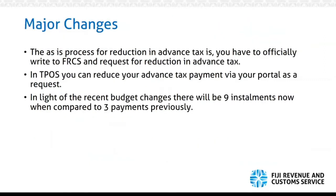Some of the major changes, as I've already alluded to: in the as-is process for reduction in advance tax, you need to write to FRCS formally. With this system, you just need to log in as a taxpayer into the portal and you can lodge your request via the portal when the portal is in place in January 2021. As I've also mentioned, with the recent budget amendments, there are 9 installments compared to the past where there were only 3 installment payments.